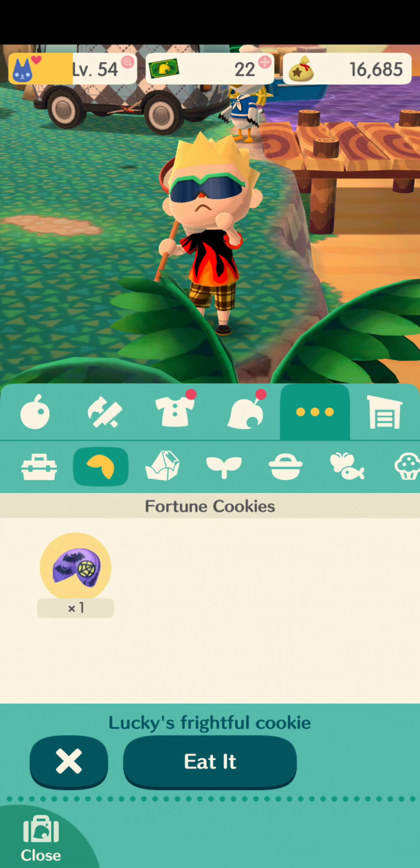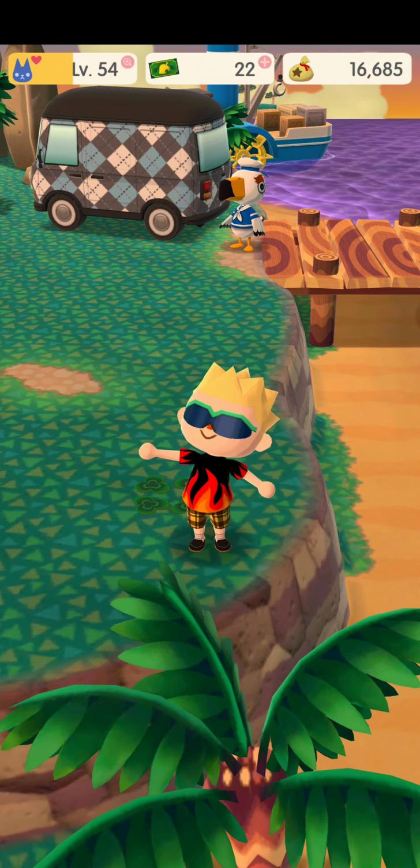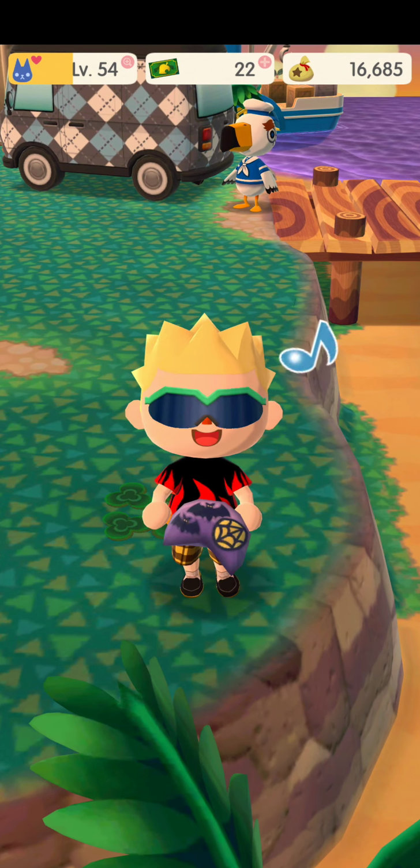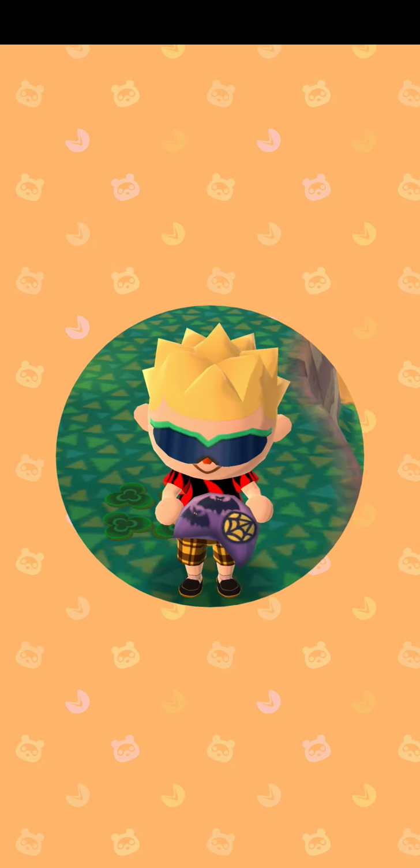Okay, and then Lucky's Frightful Cookie. The goth cookie. I'm so excited, dude. Yay. Num num num. Looks like it's eating bats.